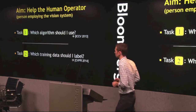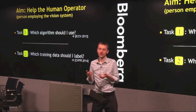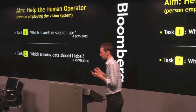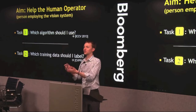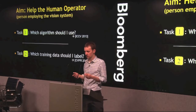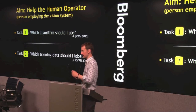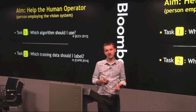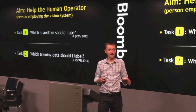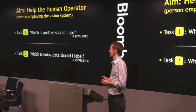The other task. So remember, we're still talking about the operator. That's our user, right? The other task comes from the problem that when you have a neural network or some other machine learning system and you need to train it, you need training data. And it's easy to get data, but it's hard to get labels for the data. Now, if you can do unsupervised learning, by all means, do unsupervised learning. That's great. Very frequently, that's not really available to you.